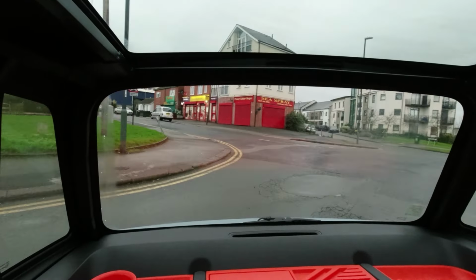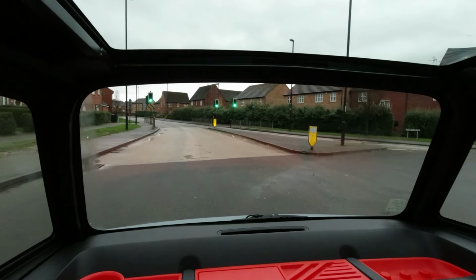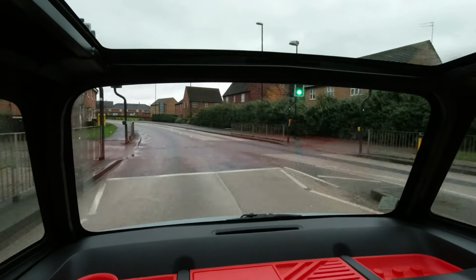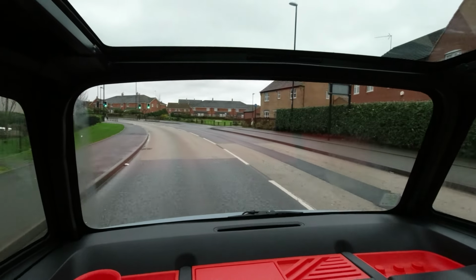Oh yeah, she will understeer. Oh, but yeah, the handling is very safe. So I think you'd have no qualms about putting your nearest and dearest in one of these.